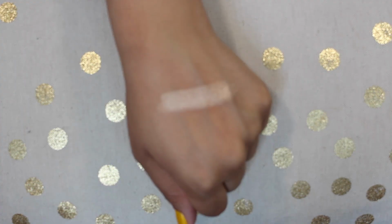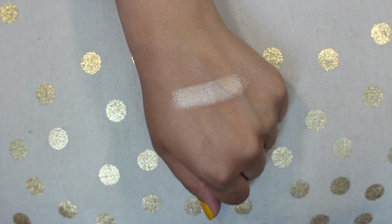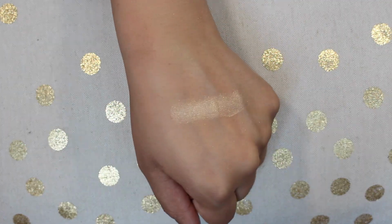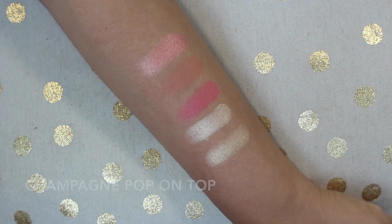Then you have Champagne Pop, which of course is the product that this whole collection is centered around. And I didn't really realize how much pink is in Champagne Pop, especially when you compare it to Prosecco Pop, which is the newest highlighter shade. So you can see that Prosecco Pop has a lot more gold in it, while Champagne Pop leans on the more pinky peachy gold, which is something I didn't really realize.